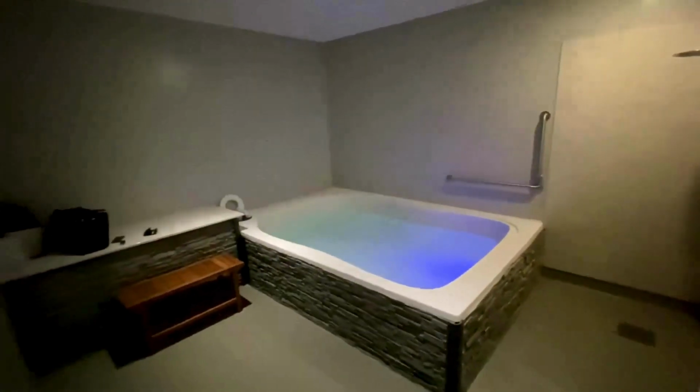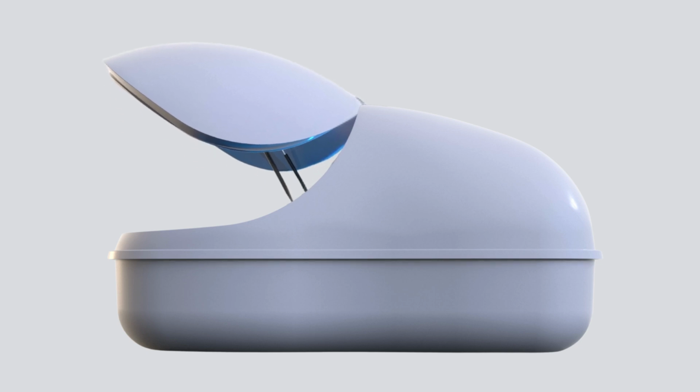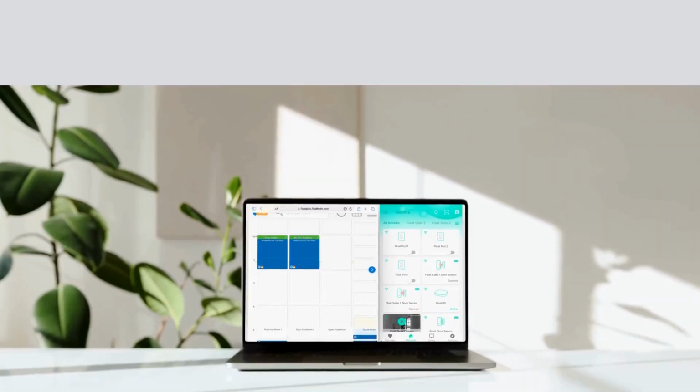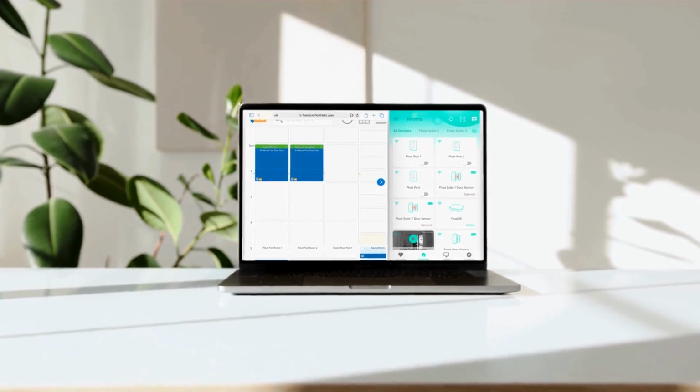As the world evolved, so did we. We imagined a future where floating wasn't just about escape, but about integration. About efficiency, about power and simplicity, and that future gave rise to FloatOS, a smart, seamless operating system designed to automate and elevate the float experience.